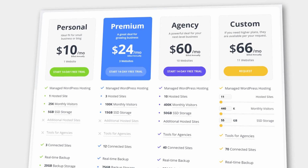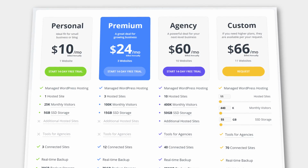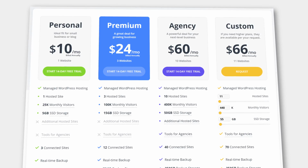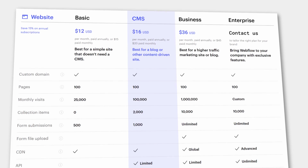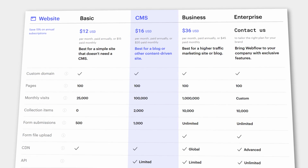But even in this case, WordPress is still cheaper as you can get yourself a quality hosting with just $10 a month, such as the one with 10Web, while the lowest price at Webflow starts at $12 a month and the business package goes as high as $36 a month.